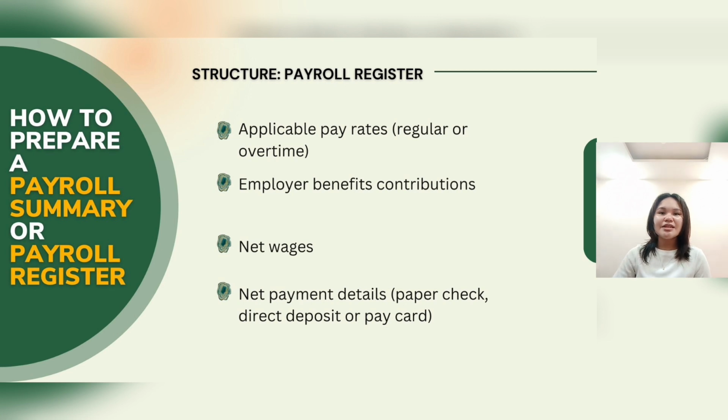Net payment details: we have the paper check, the direct deposit, or the pay card. For example, the company uses BPI, or the Bank of the Philippine Islands, through their net payment details, and it is systemized.